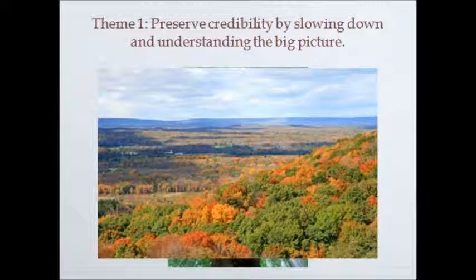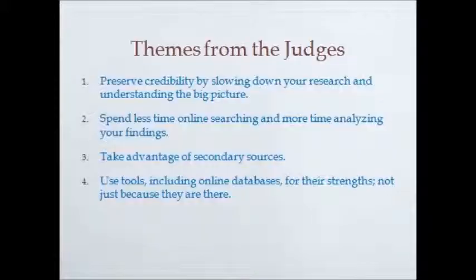Preserving your credibility by slowing down and understanding the big picture. It is not enough when you're doing research to recognize just your specific point of reference. You've got to know how it fits into a bigger corpus of work. Work product is rarely judged by how many cases you find in a given period of time. Instead, work product is assessed by how well it addresses the client's issues, the partner's demands, or the court's requests.